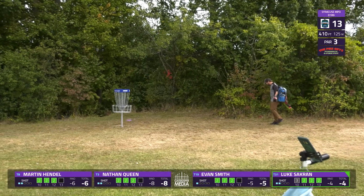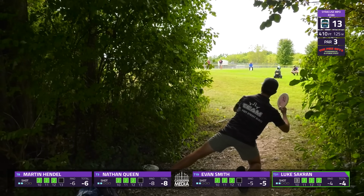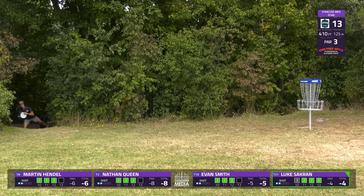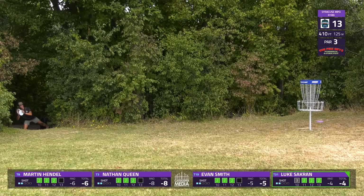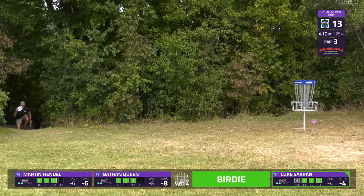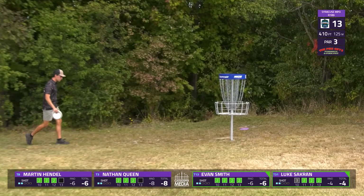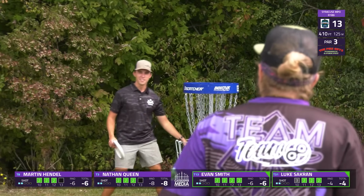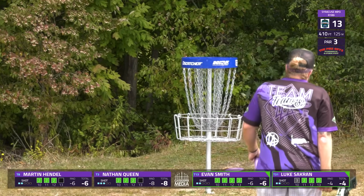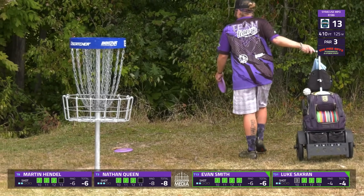A little bit short on the forehand. It's slightly downhill, but still does take some power to get that full 410. Definitely. Maybe after leaving a couple a little low, I'm sure it feels good to get one there. Yeah, I'm on a little turkey myself, and Evan going to the forehand here and jams it in. Not how he drew it up, but he's walking away with the birdie, getting a stroke on Nathan and Martin.